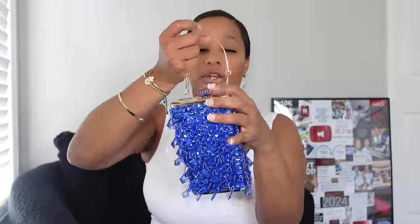But this is another one of those elegant moment type of bags. You don't wear this everywhere. This is an elegant moment. You pull this out when it's time type of bag. Date night, event, that type of bag. But on to the next bag.